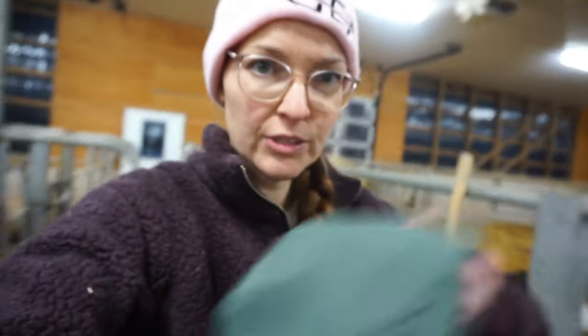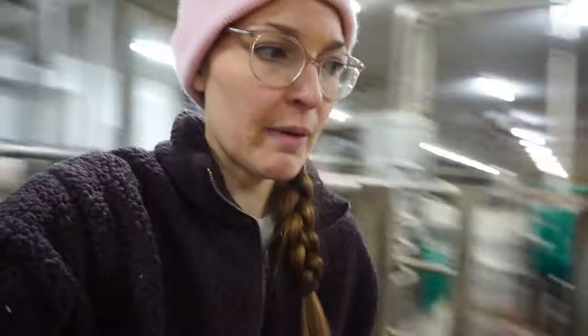So picking the pack pens is done. I'm now going to scrape the crossovers, and I'll show you what I mean by that. The crossovers are the area, since we have three rows of stalls, that the cows need to cross over to get to the feed on the other side.